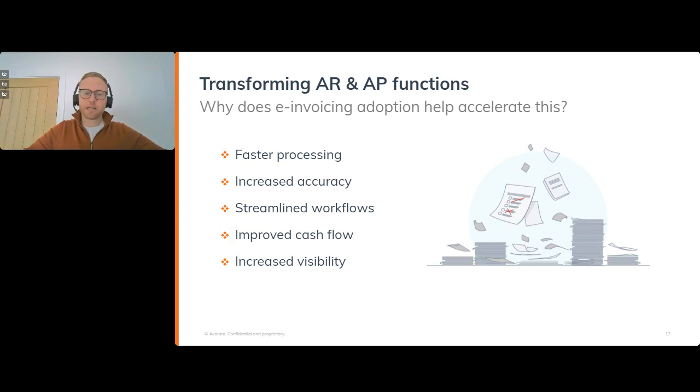Businesses are becoming more focused on making better business decisions, so they get increased visibility around the data. With both AR and AP functions, all invoices are going through a streamlined process. It allows them to have better visibility on a more real-time basis, and like I said before, you can easily deal with cash management, resource allocation, and things like that. So it makes things a lot easier to deal with on the AR and AP function.